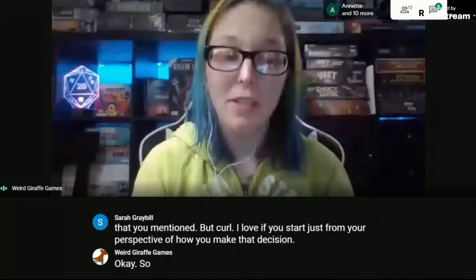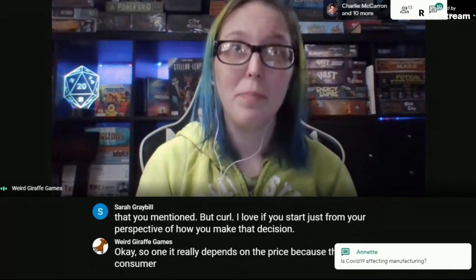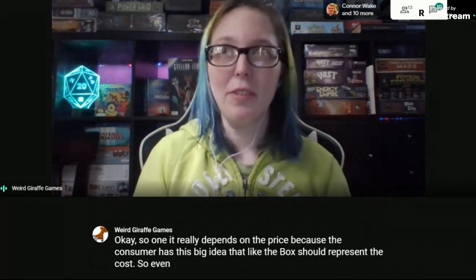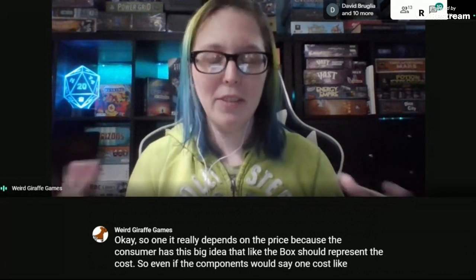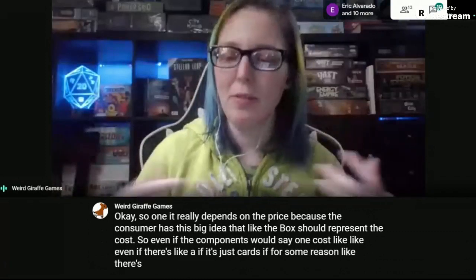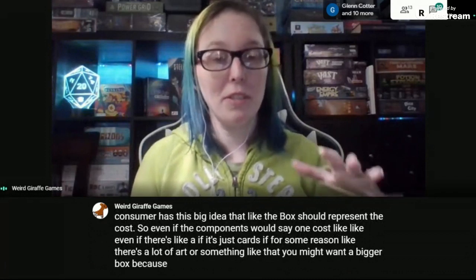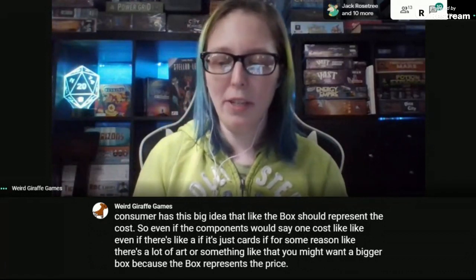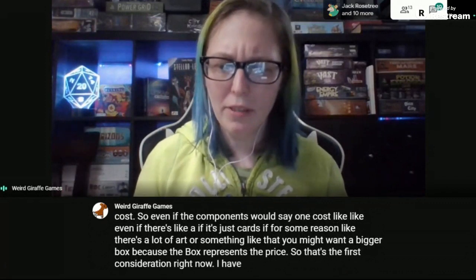Okay, so one, it really depends on the price, because the consumer has this big idea that the box should represent the cost. Even if the components would suggest one cost, like if it's just cards, but there's a lot of art or something like that, you might want a bigger box because the box represents the price. So that's the first consideration. Right now I have 3 box sizes.